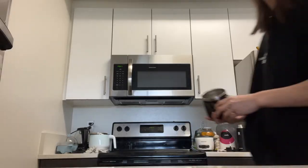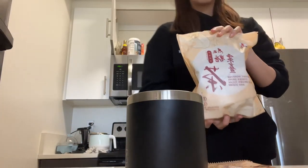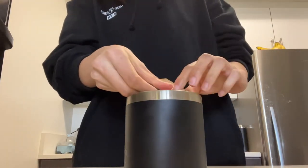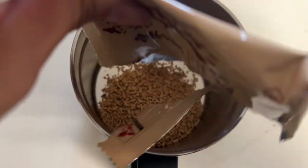Also, let me put you guys on this honey and ginger tea that I've been drinking every day. It's basically really good for women. For me, I have really cold feet and hands, so I drink it to help bring warmth. I don't know, there's a Chinese saying for it, but it's really good for your health and body.